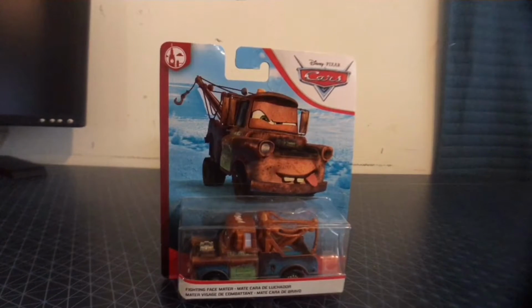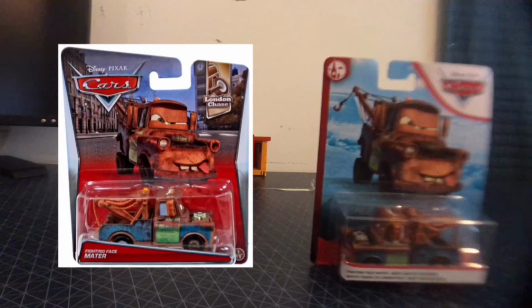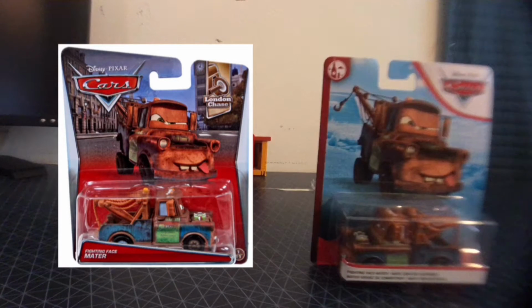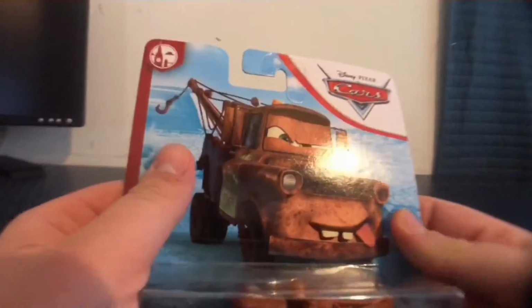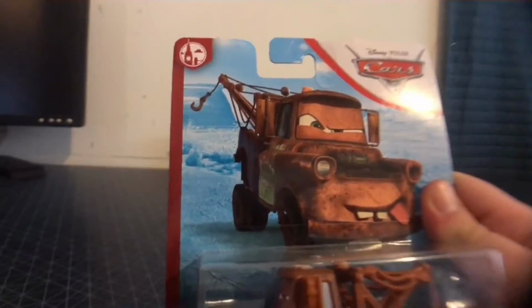So, this is a re-released version of Fighting Face Mater, and I'll be putting a screen right above of the 2017 version of the spring. Unfortunately, I didn't get that version, but I'm happy to get this version of him. And here's his artwork, pretty similar to the 2017 spring artwork of him.